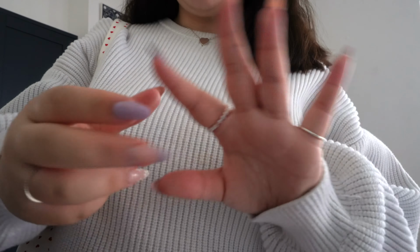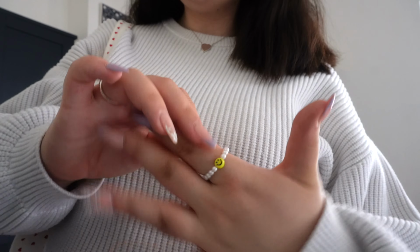My jewelry is all Pandora, and this one is actually from my sister's jewelry business. And then my earrings are also Brandy Melville as well. I'm gonna be going out today on a little day trip with Charlie. I swear he's coming everywhere with me at the moment.